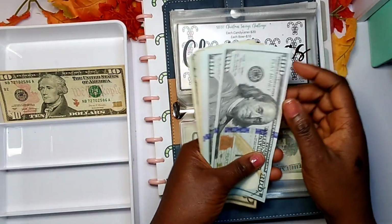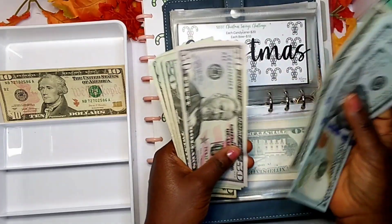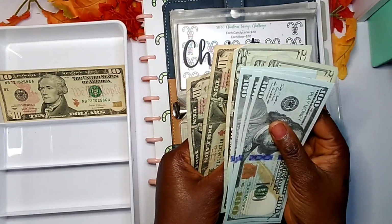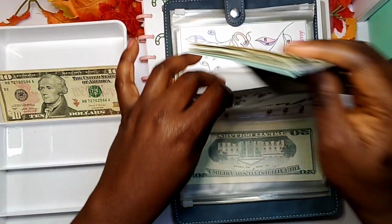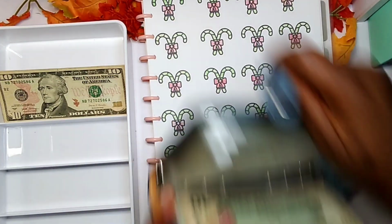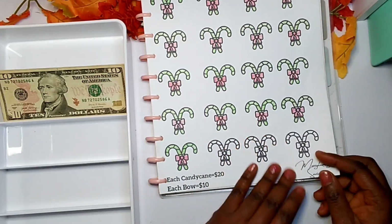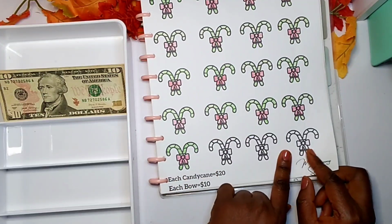Now we have 100, 200, 300, 400, 500, 600, 700, 750, 770, 790, 810, 830, 840, $850. We are almost finished. I think we only have 150 left. Yeah, $150 left, and this challenge will be completed. Hopefully I can finish it. Yeah, should be able to finish it by November.